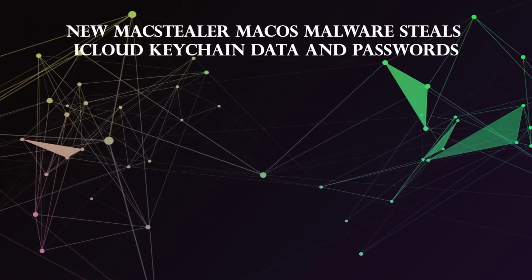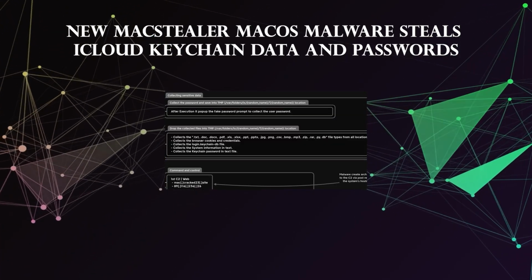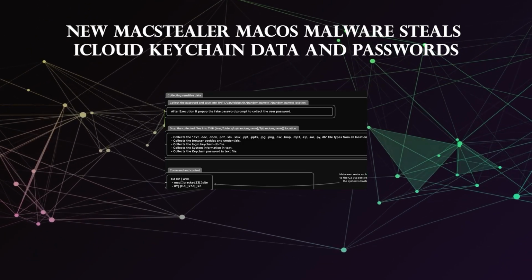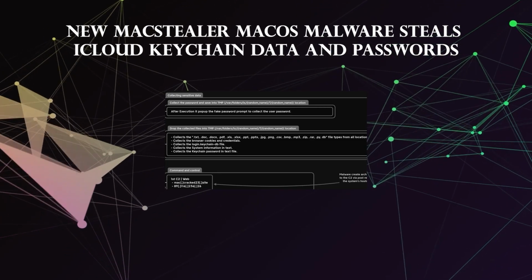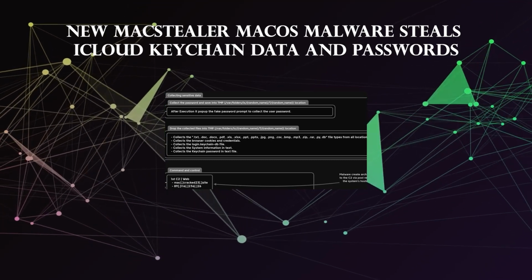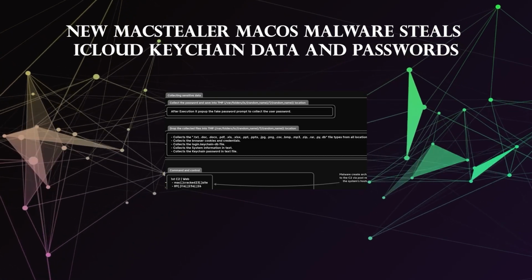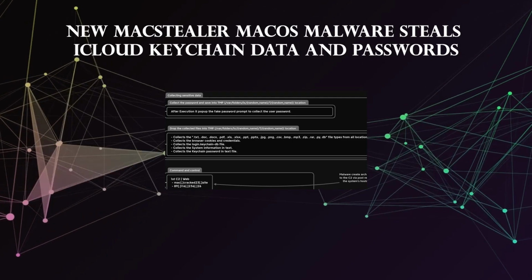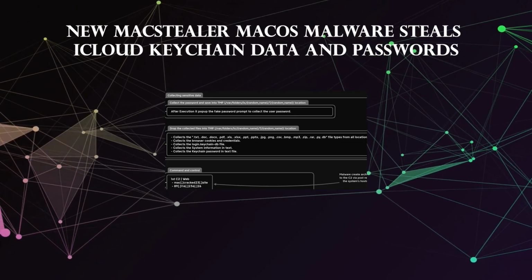New MacStealer macOS malware steals iCloud keychain data and passwords. There's a new malware targeting Macs, and it's called MacStealer. MacStealer is an information-stealing malware that's designed to steal sensitive information from compromised devices running macOS Catalina and later versions, powered by M1 and M2 CPUs. According to researchers, MacStealer has the ability to steal documents, cookies from the victim's browser, and login information.